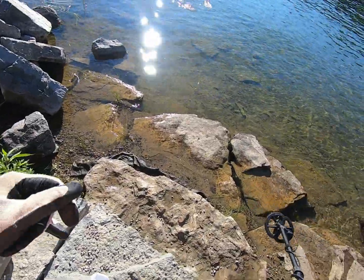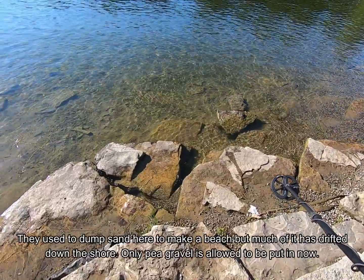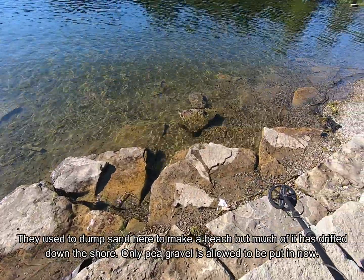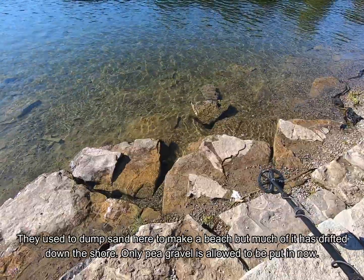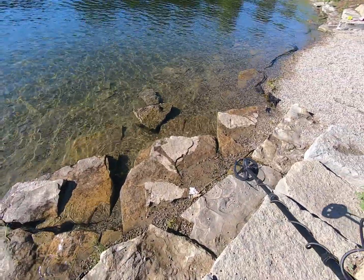As you can see here, in the water, these are actually natural bedrock steps. So this is a very old area.